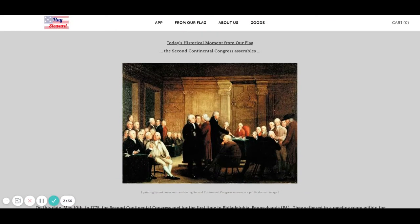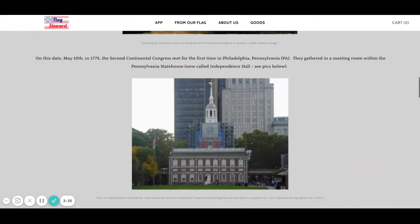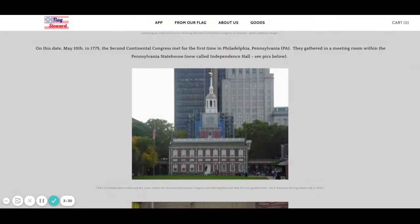All right. Today's historical moment from our flag, the Second Continental Congress assembles. So what was that? What was the Second Continental Congress? Well, hey, it's the most famous one, that's for sure. On this date, May 10th in 1775, the Second Continental Congress. Let's try that again. The Second Continental Congress. Yeah, you say that fast too many times and you trip over like I did. Met for the first time in Philadelphia, PA, Pennsylvania.